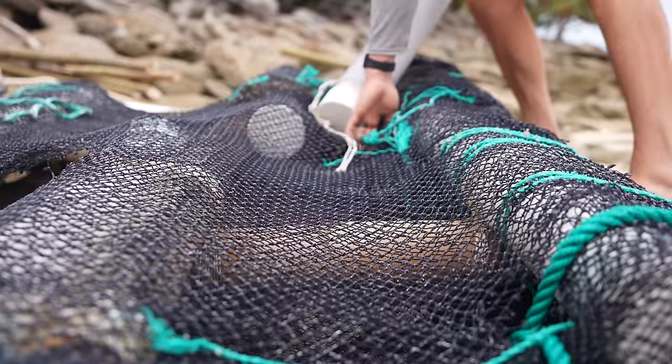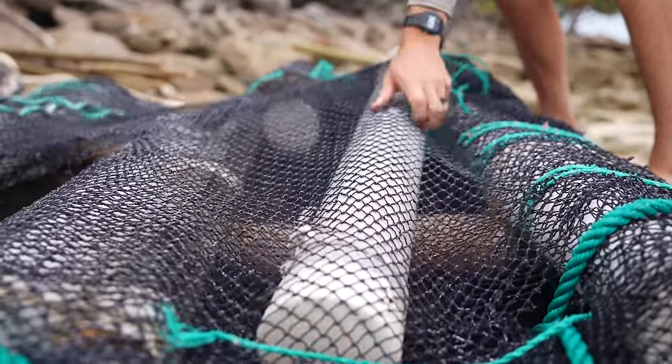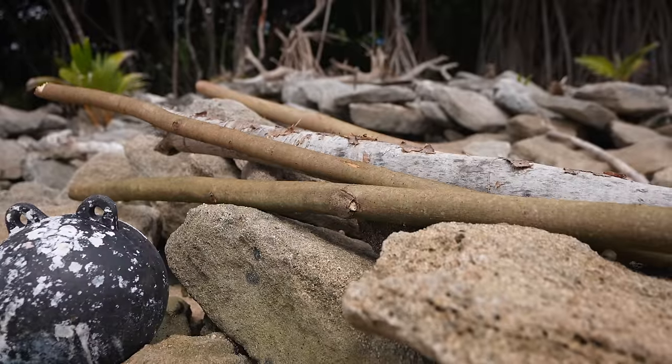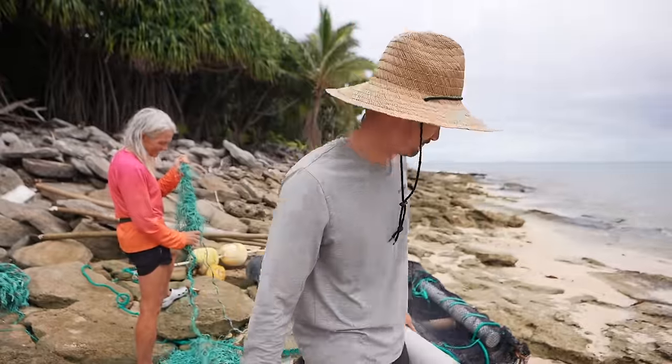And the plan is basically to stuff as many floaty things inside the netting of the raft as possible on the bottom side. And then we've also cut down a bunch of driftwood and some trees out of the forest, and we're gonna build a platform on top. And we'll use the rotten blue rope to tie it all together. So that's the game plan.